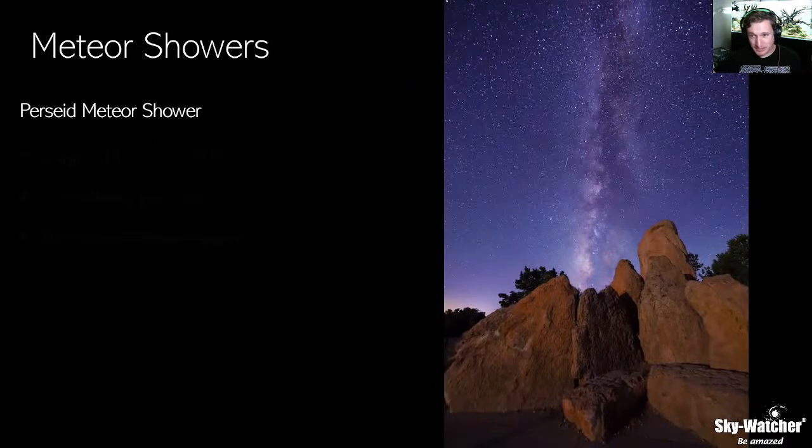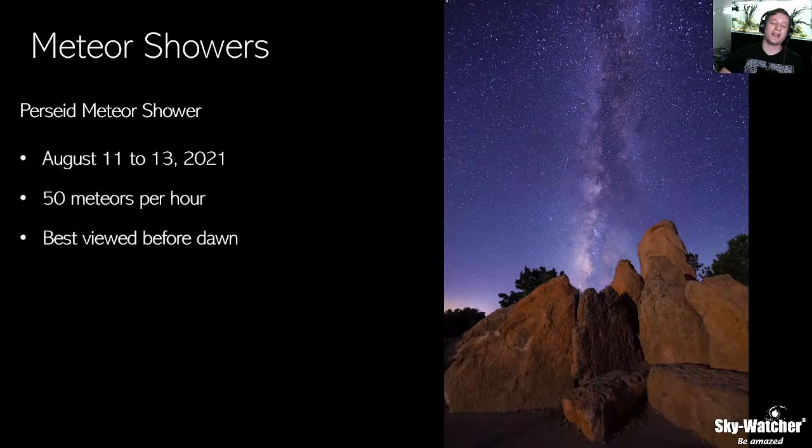Meteor showers. It's August. August is the pinnacle of meteor showers. This is the one everybody waits for, and it is the Perseid meteor shower. The peak of the meteor shower is actually next week, the 11th through the 13th. But if you are getting out to dark sky, it's actually a very well-timed meteor shower right now, now that I think about it, because generally the best time to observe a meteor shower is after midnight, when the Earth is kind of moving into the stream of a meteor shower, at least from the observer's perspective. So after midnight is generally the best time to observe a meteor shower.